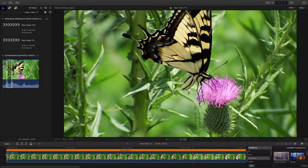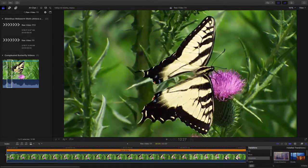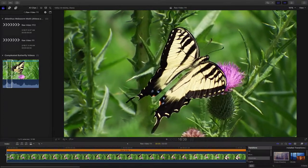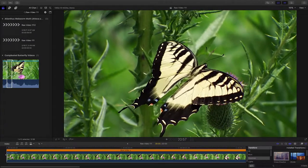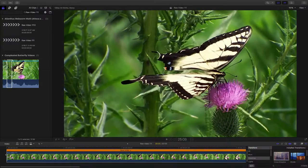Let's just scrub through now and watch this in real time. The idea is we want to slow it down enough that you can really observe what's going on with the butterfly here and how he's working the flower, and beautiful upper and lower wing shots here.